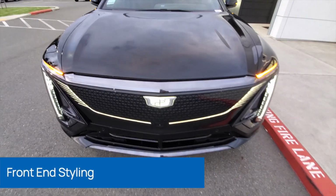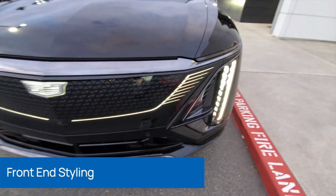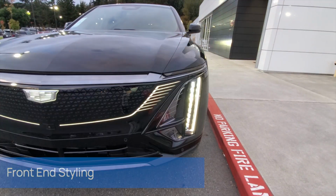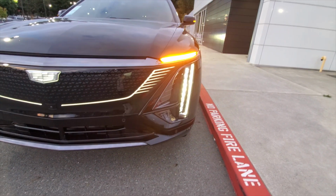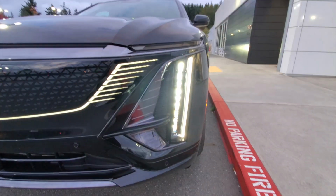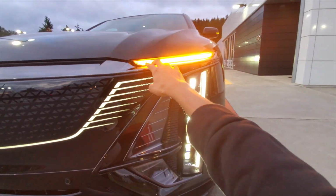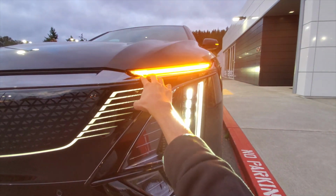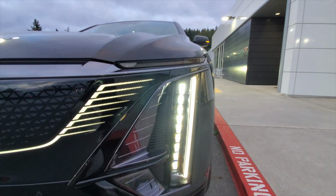Alright, let's go ahead and talk about the exterior styling of the Lyriq. And you can see I'm starting off with the front end styling. And the Lyriq has quite a few different styling elements in the front. Let's go ahead and start off over here. It's really bright, but there you go, that's a better angle. And here you can see this top part is mainly for daytime running lamps, as well as the turn signal. You can see a strip of turn signal that goes across, nice and amber.